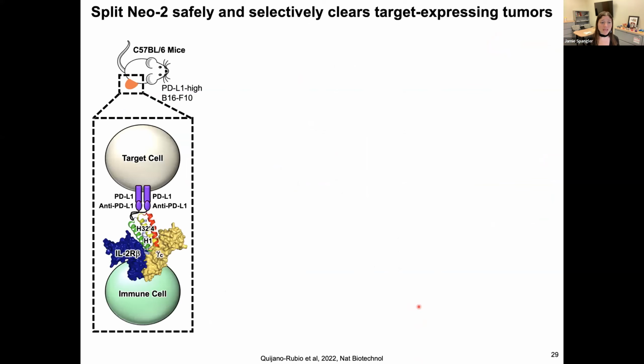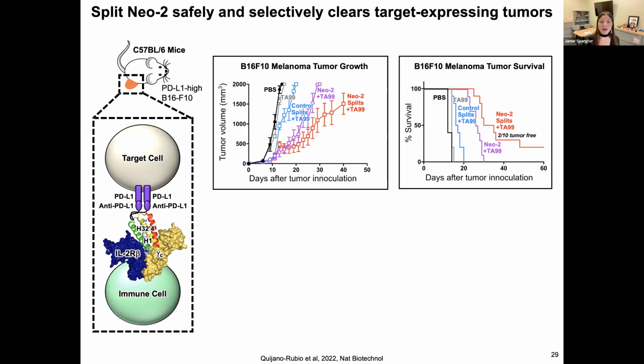We first looked at a PD-L1 high model of B16F10. And in this particular model, we used an anti-PD-L1 nanobody that was conjugated to both versions of our split, H1 and H3, 2 prime 4. And what we saw is that when we had control splits fused to an irrelevant antibody, they behaved pretty much the same as either PBS or TA99 in terms of tumor growth.